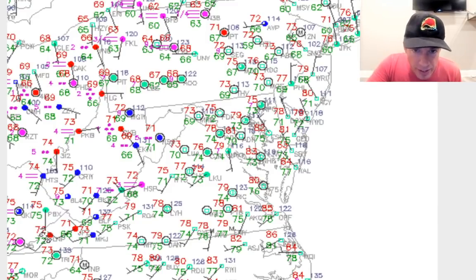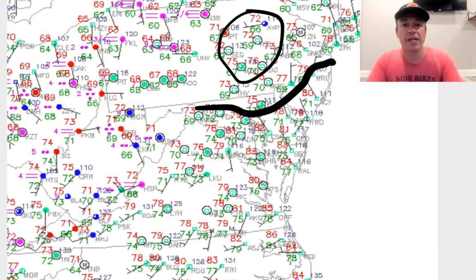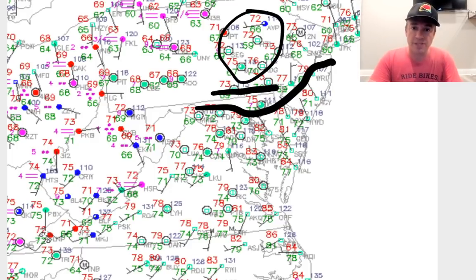But really, it looks like to the south of this line, you've got temperatures near and approaching 80 off to the south. Across eastern Pennsylvania, you've got temperatures in the low 70s. The slight risk, basically the enhanced risk, starts right at the Pennsylvania-Maryland border.